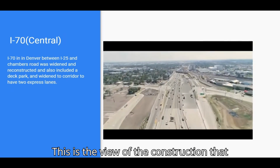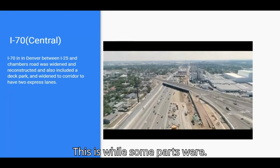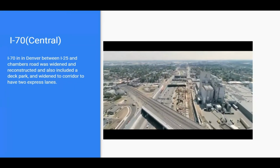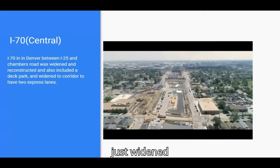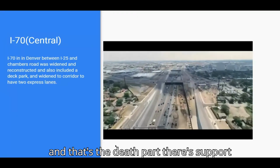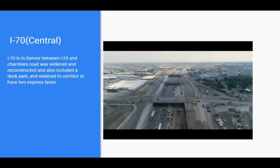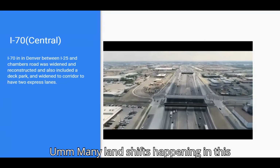This is the view of the construction that is still happening. While some parts were widened, this part is totally being reconstructed, while half of it's being just widened. And that's the deck park that they're going to build. Many lane shifts are happening in this construction zone.